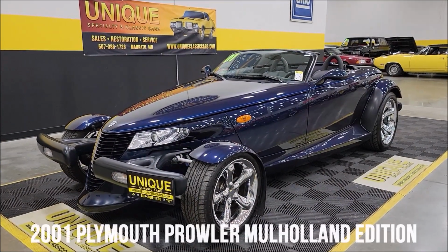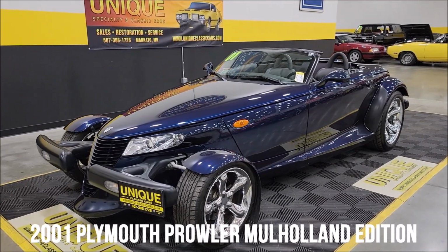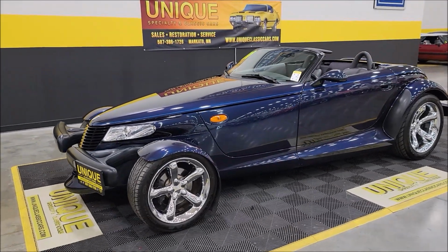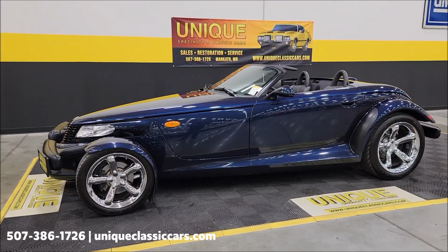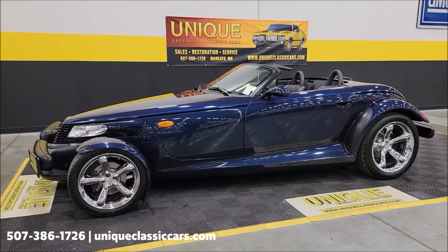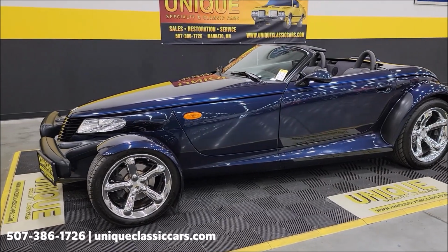Check this one out, unique, especially in classics. Got a late model street rod here. 2001 Plymouth Prowler. One owner, clean Carfax, no accidents indicated, confirmed miles, a little over 25,000 miles on it is all. And this color, I've never seen this one in person before.